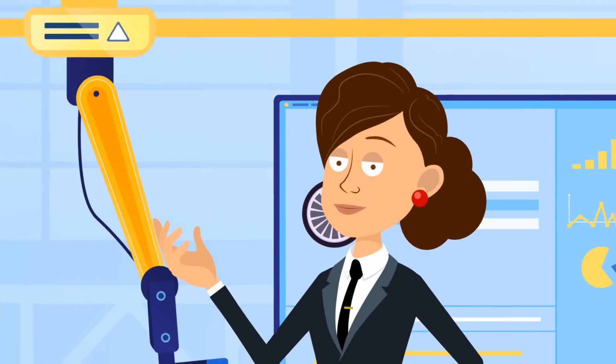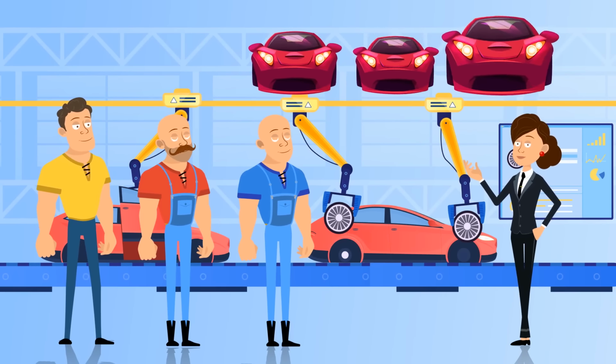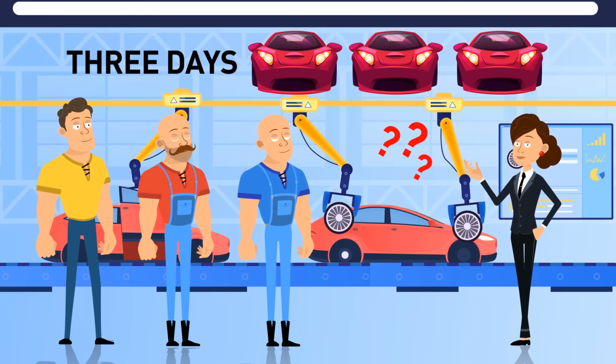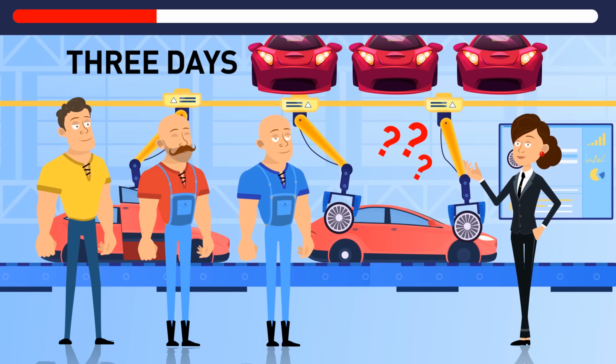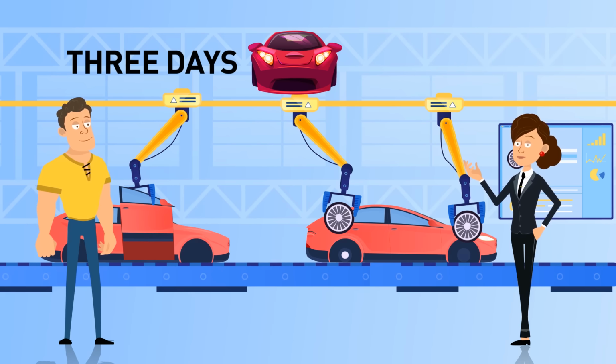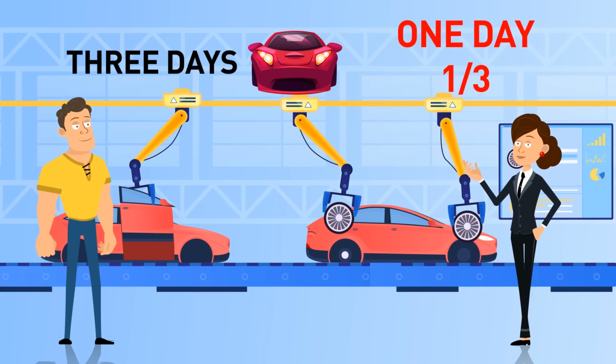Gianna owns a factory producing cars. 3 workers can assemble 3 cars in 3 days. How many cars can one worker assemble in 1 day? If 3 workers assemble 3 cars in 3 days, then one worker assembles 1 car in 3 days. So, in 1 day, a worker assembles 1/3 of a car.